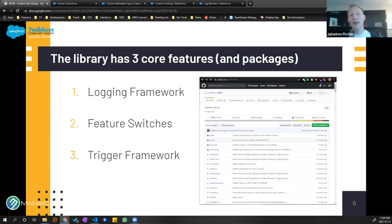Now, these packages also have a hierarchy, meaning they depend on one another. The logging framework is at the core, so that's the one standalone package that you can also just install on your own. But if you want the feature switches, you need to have the logging framework installed. The reason is that there's logging embedded into all the other frameworks. The trigger framework as well is especially heavily logging enabled, so that you always see what's going on in your triggers as you're using it, and that comes out of the box.